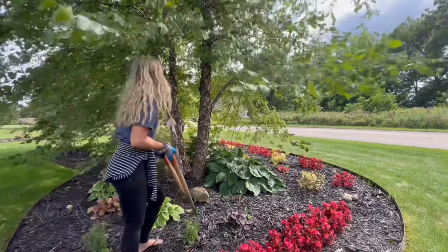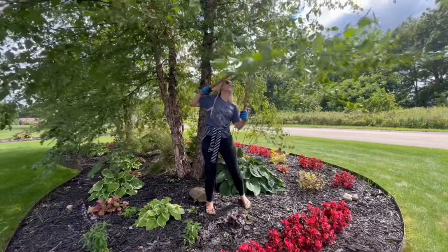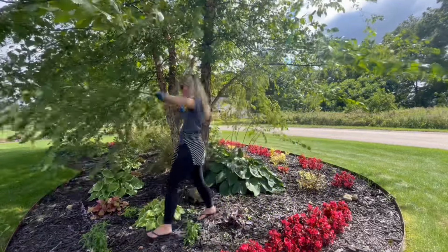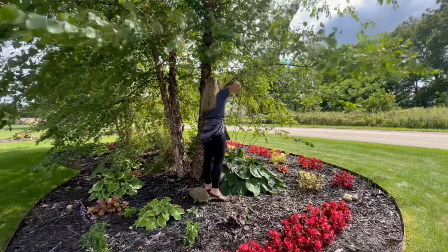He's gonna love it that I'm doing this. He always has a hard time mowing. He's like, can you please trim those trees? I'm like, I don't want to. But he'll be excited.